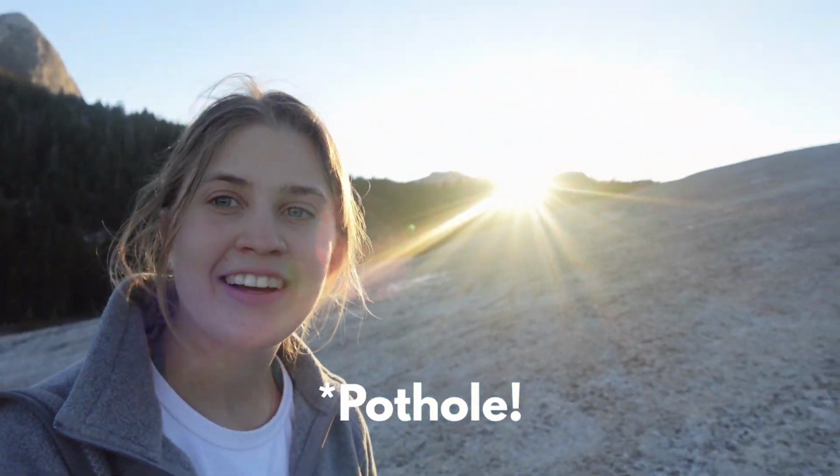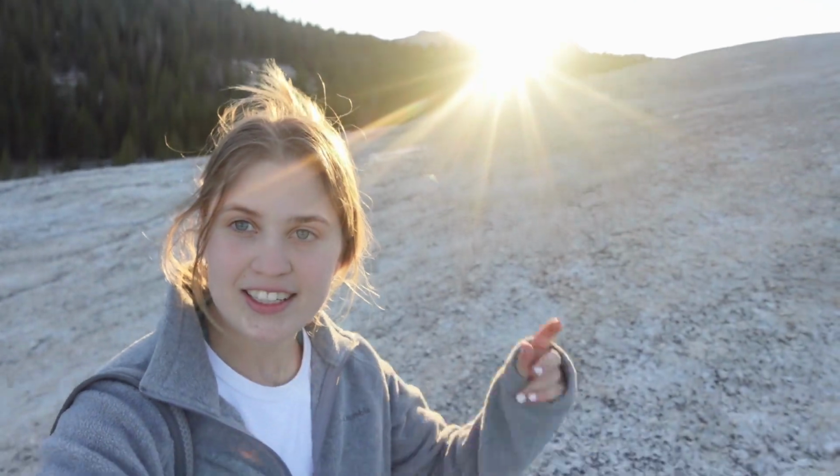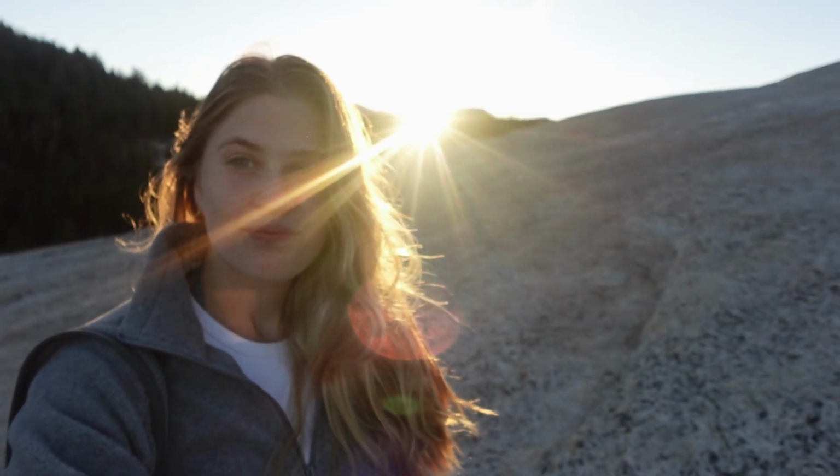I'm on another dome in Yosemite, and this time it's Pothole Dome, and look, there's the sunset. Okay, oh no, the sun just went behind the clouds. Well, it was good while it lasted.